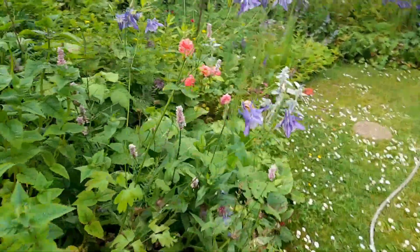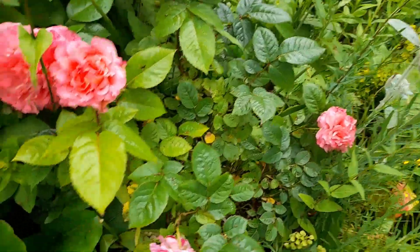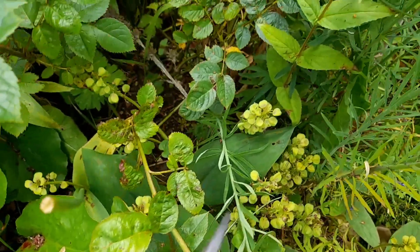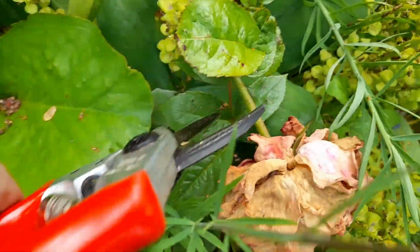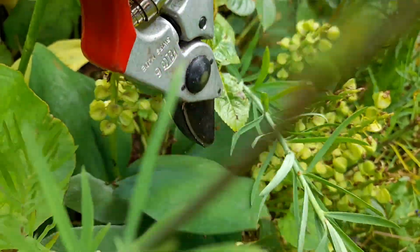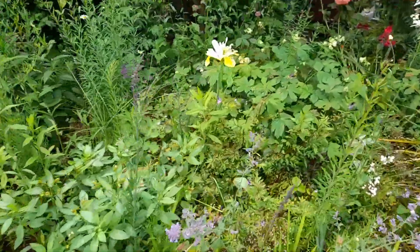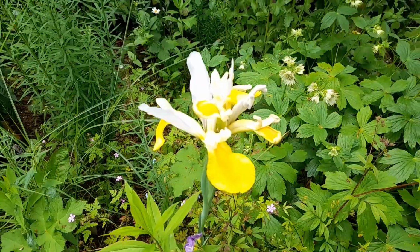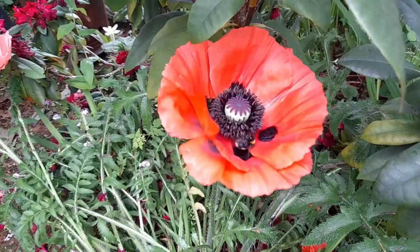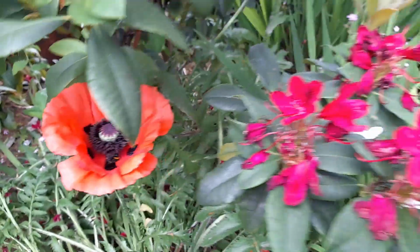Oh, and my rose, Rachel it's called, is just flowering its little heart out. There's one that's finished, so I'll deadhead it, down to there. Oh, there's another iris, and then I've got a beautiful poppy. The bees in that. I just love it.